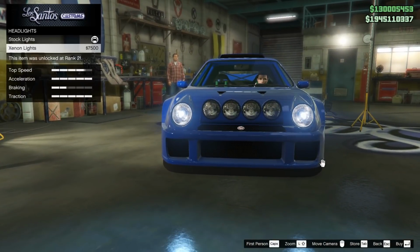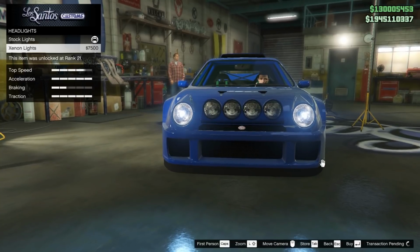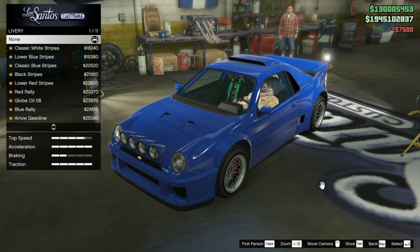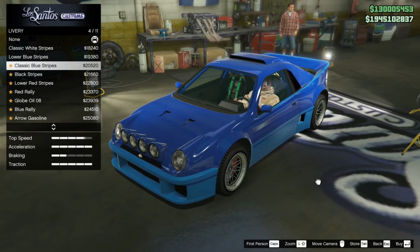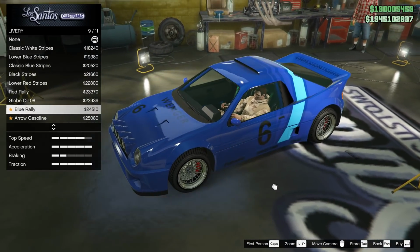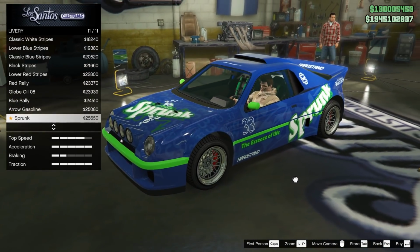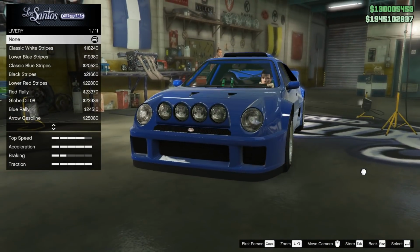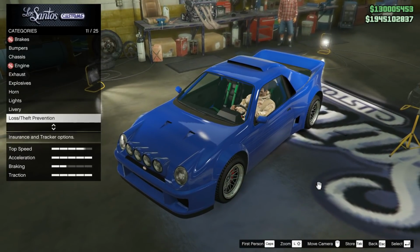Moving on then to the next customization option, I of course went ahead and upgraded the lights to the xenon lights, and then we have the option to fit a livery to this vehicle with 11 different options to choose between, things like white stripes, which are pretty nice as well. There's some pretty cool and classic style liveries. Personally, I wasn't really a huge fan of any of these, so I just left it on stock, but if you guys do have a favorite, of course let me know by leaving a comment on this video.